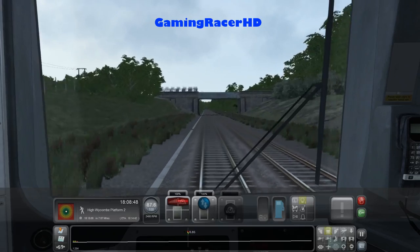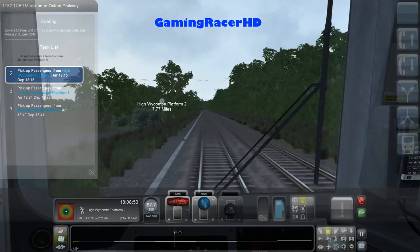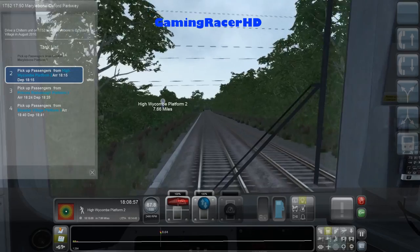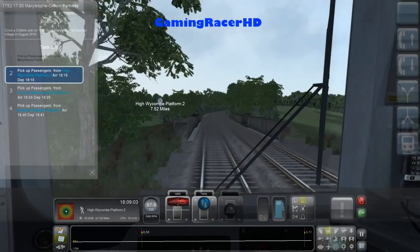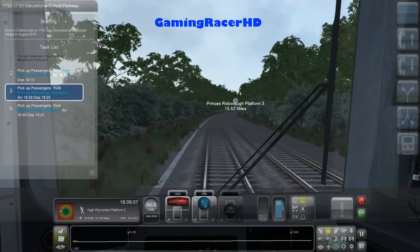We are getting close to High Wycombe, so we should slow down soon. Arrival there should be 18:15, but it's 18:08, so that's fine. I thought I said 18:02 for a second. I thought we're 10 minutes early or something, but we're good.